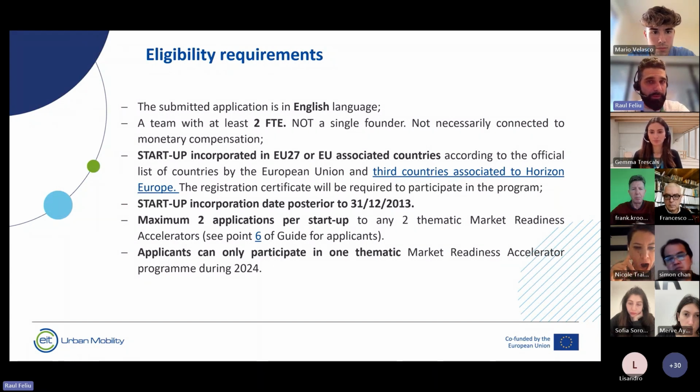that they know the offering for each one of the programs, and that they have clear where they want to apply to. So we do not perceive positively if a startup is applying to all the accelerators. Please note that as an important point.